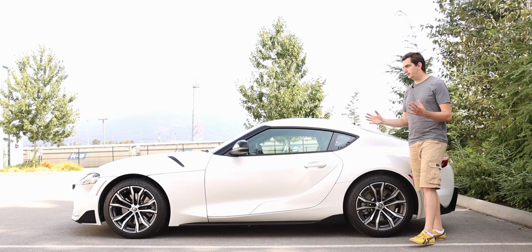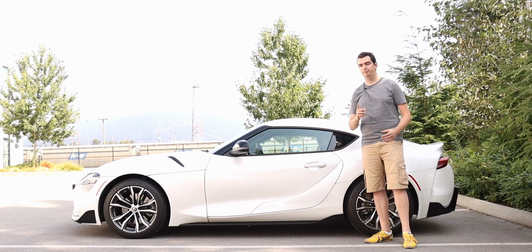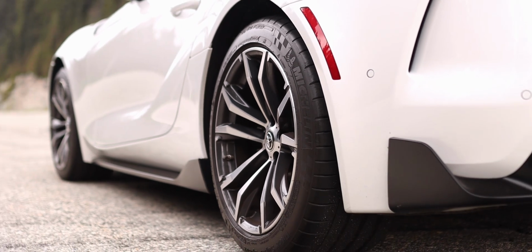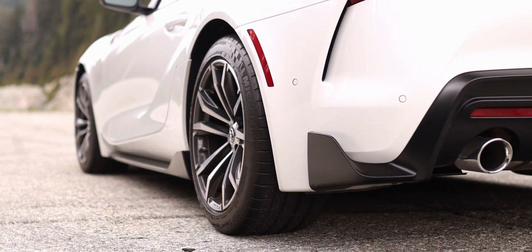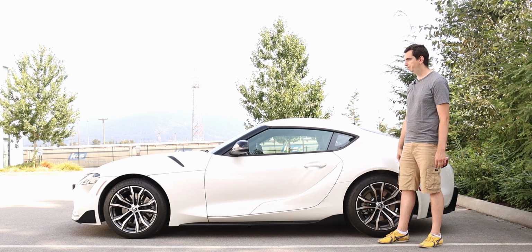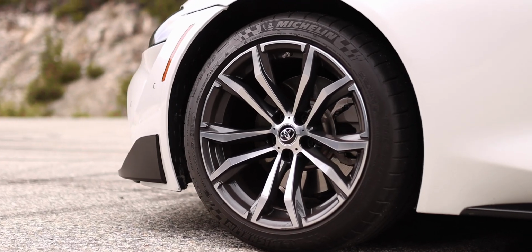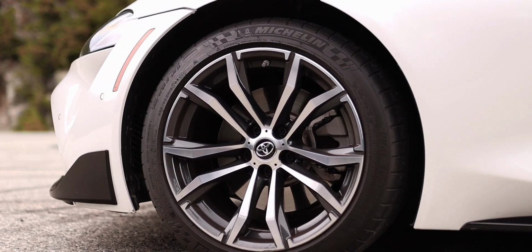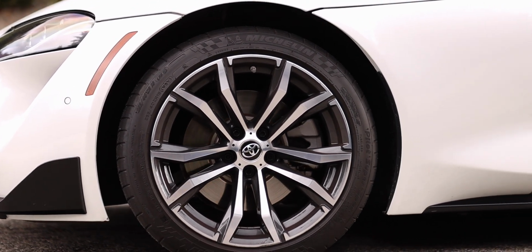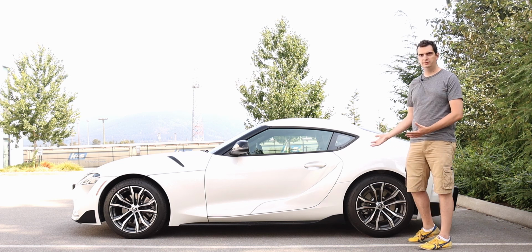The exterior styling of the 4-cylinder Supra is almost identical to the 6-cylinder version, but there are differences. This one has 18-inch wheels instead of 19-inch wheels, but you still get pretty chunky tires: 255s on the front and 275s on the back. Also, this 4-cylinder has floating single-piston calipers on the front, whereas the 6-cylinder version has Brembo fixed 4-piston calipers. But other than that, it looks identical to the 6-cylinder.